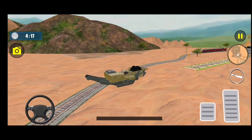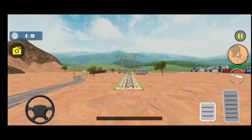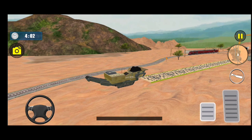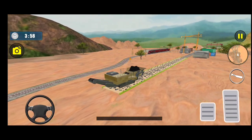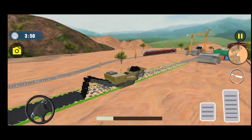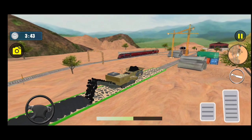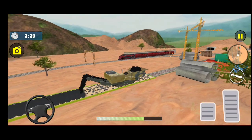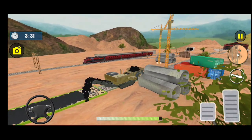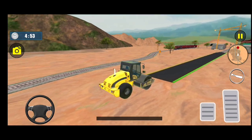Next, let's using road maker throw road material on track. We do a good job. Next, let's using road roller plane the road material on track.